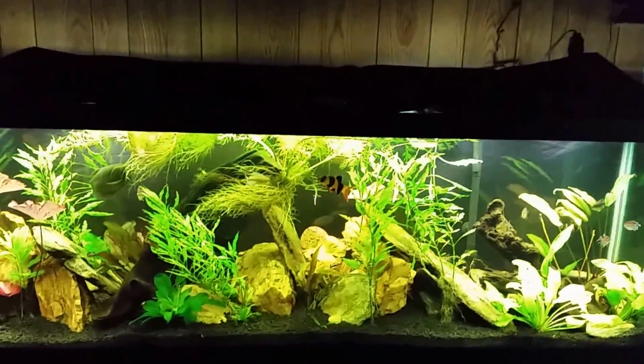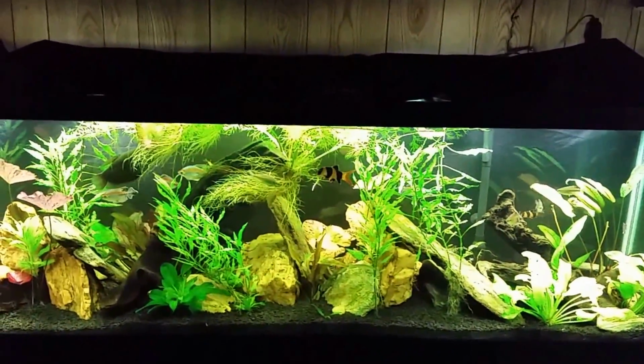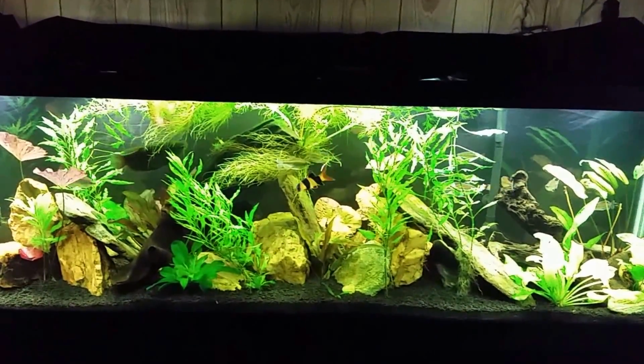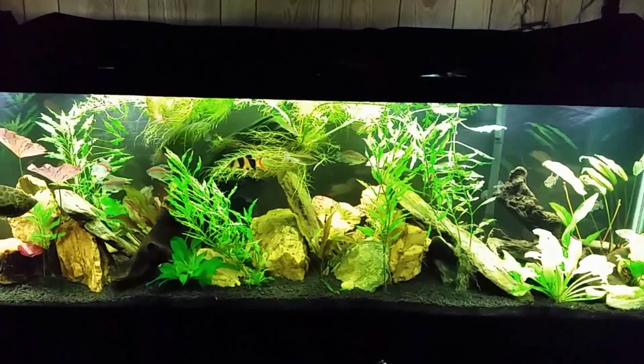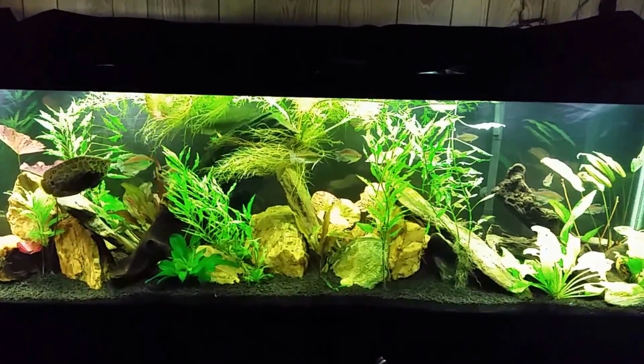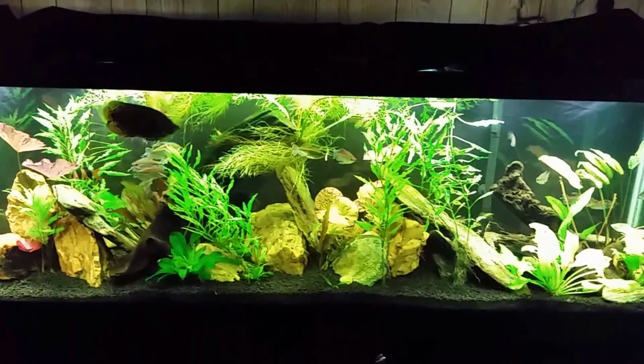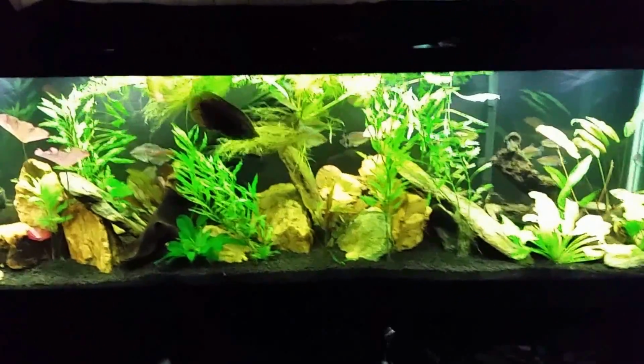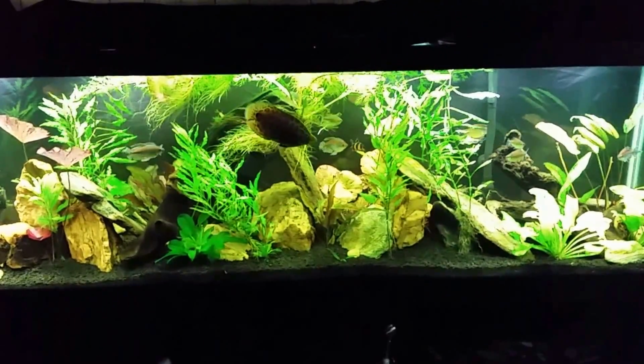My 125 African themed tank here, it has been at least 3 weeks since I've done a water change. I honestly do not remember the last time I did a water change on this tank, and the nitrates in this tank are under 20. They're above 10, but they're not 20 yet. So I'm kind of scratching my head at this point.